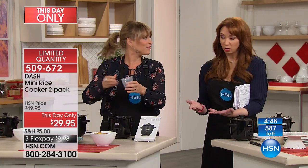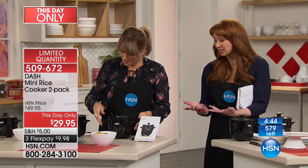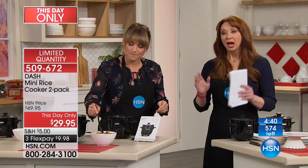And to Kelly's point, part of the reason I don't cook quinoa at home is you have to labor over the stove. Not like it's tough, but you have to babysit it. And the big thing for me is I like to concentrate on the main dish. I don't like to concentrate on the sides. And that's why a lot of us do the microwave rice and all the little things in little bags. Now you don't have to.